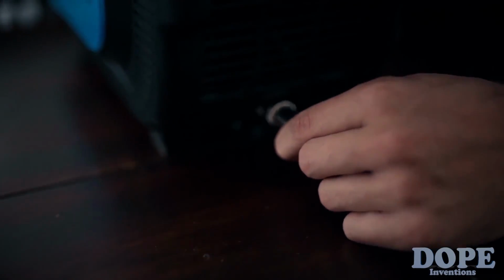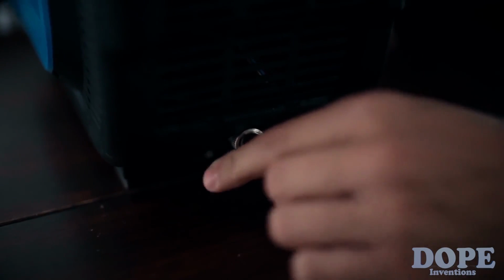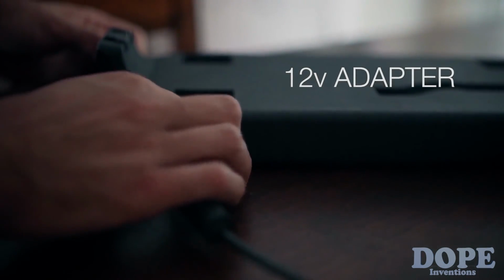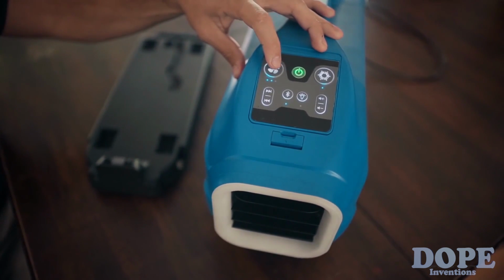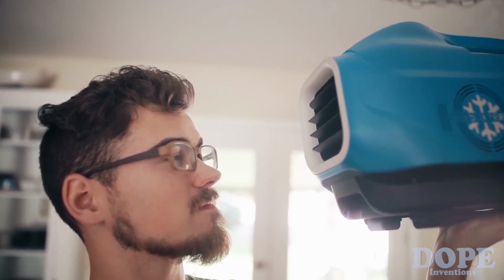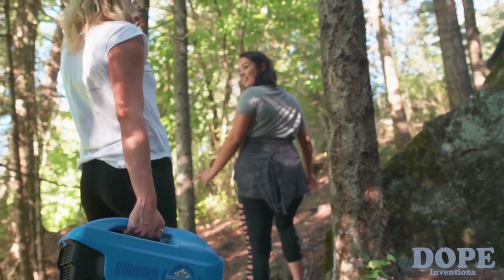You can use it by plugging it in or by using its long-lasting battery power. And the battery only takes 3 to 5 hours to fully charge. It has 3 fan speeds and cool settings. The Zero Breeze is super light, weighing in at only 14 pounds.